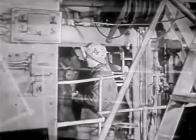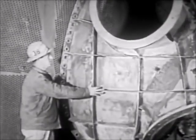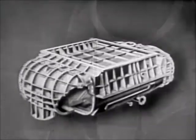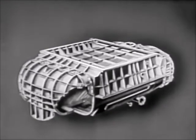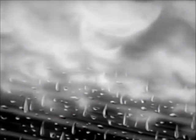who work on steam condensers, who know how they're built and how they work. But for others who may see this film, let's briefly explain condenser construction and operation. Steam condensers convert steam to water by bringing the steam in contact with tubes which are cooled by water flowing through them. There are many uses for condensers.